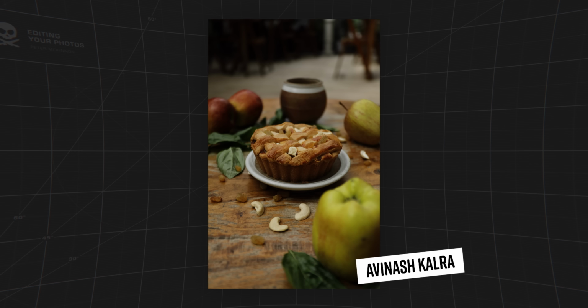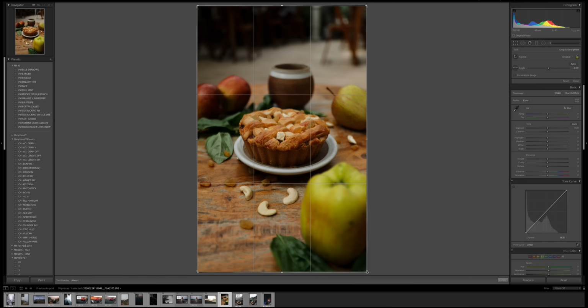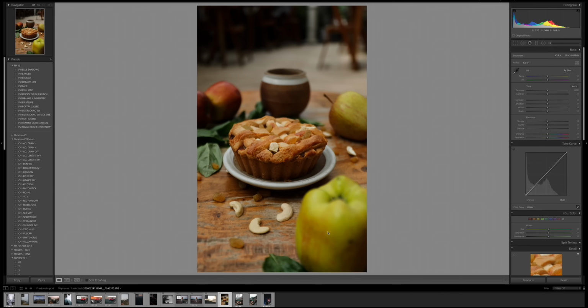All right, next up is Avinash Kalra. I'm sorry if I pronounced your name wrong, but we have a beautiful photo of an apple pie. Unfortunately, this individual didn't provide any details at all and submitted a JPEG. I would love to eat this apple pie right now. Loved the foreground, loved the set decoration for this photo. That's what I loved about it.